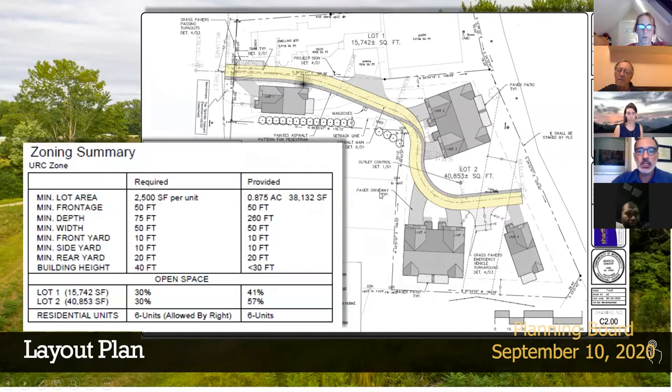This is a zoning summary. Also, I'm not going to go into detail. It just shows that we are meeting all the zoning requirements: what's required, what's proposed, including open space, etc. All that was reviewed, scrutinized, and we meet all of that.